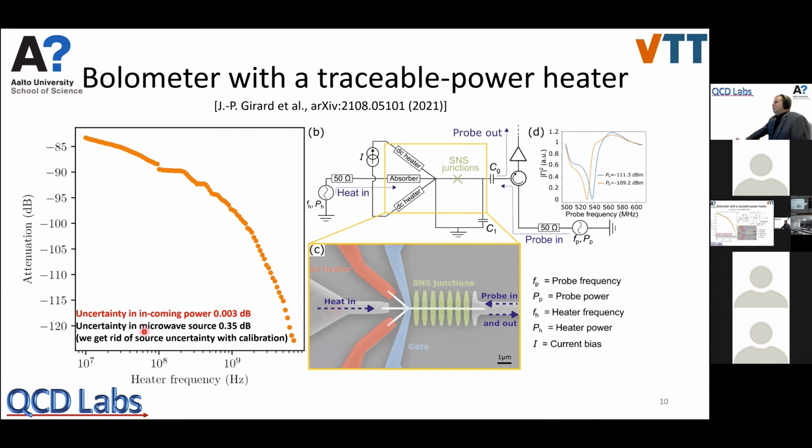Actually, the uncertainty in our microwave source was quite high, so now the attenuation uncertainty is dominated by that, and you can see that now this frequency spans over 4 orders of magnitude, and the attenuation over 3 orders of magnitude. So you can see that we can now use this as a tool to calibrate the lines, for example. Or if you want to calibrate your amplifier, you could perhaps use now a cryogenic detector instead of a room temperature detector, which can be quite time consuming, etc.